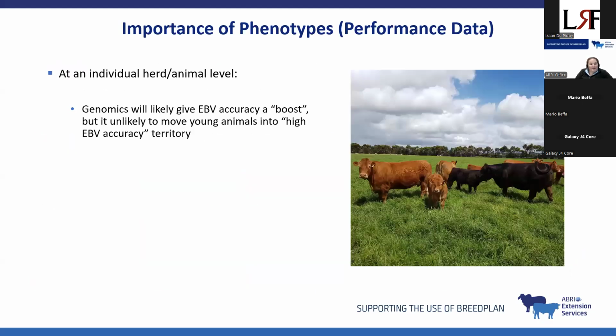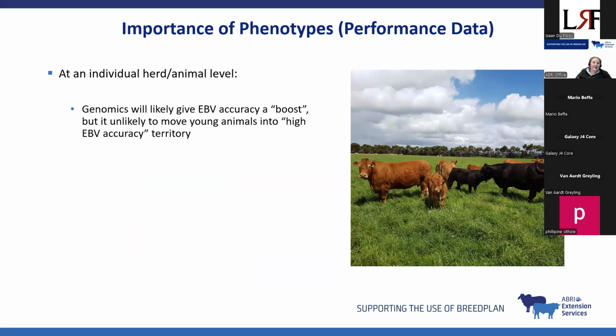At an individual herd and animal level, I think it's important to recognise that genomics single-step breed plan will likely give your EBV accuracy a bit of a boost, as we saw in the worked example earlier, but it's unlikely to move young animals with lower accuracy EBVs right up into that high EBV accuracy, so that 80 to 90% accuracy territory. It's going to give young animals a boost, but it's not going to move them up to proven sire levels.